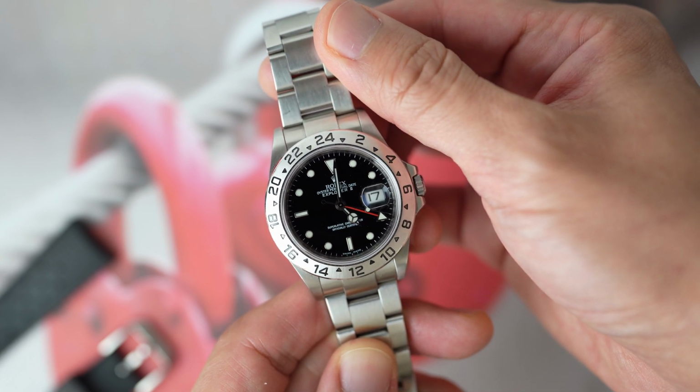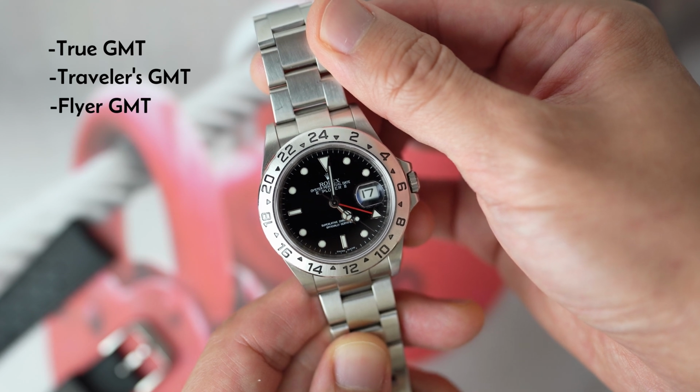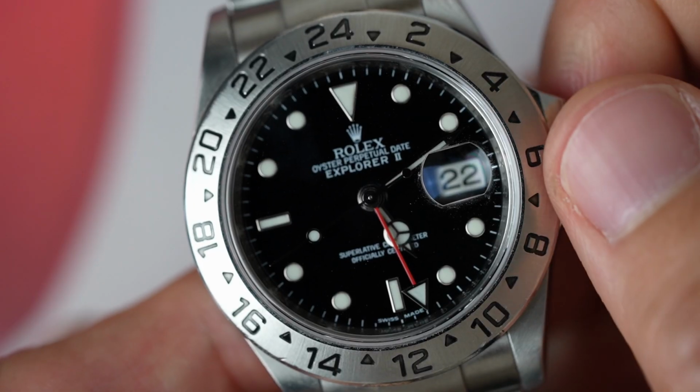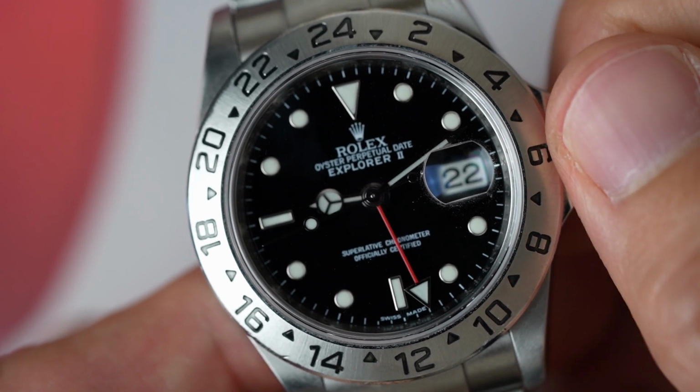On one side, you have a true GMT, or Traveler's GMT, or Flyer GMT. These are terms that are used when the movement features a jumping local hour hand. Highly convenient when you're traveling to a different time zone.